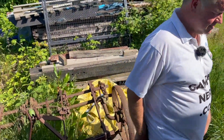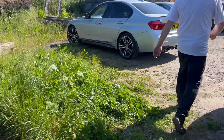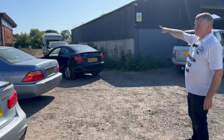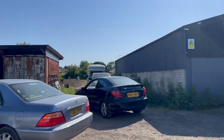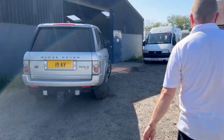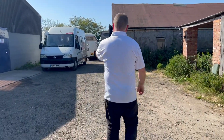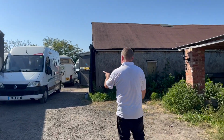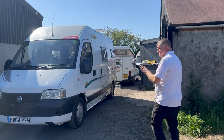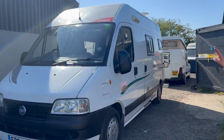I'll put those carpets in shortly. We've got an Auto-Sleeper Clubman that's just arrived at the back, if the camera can see. That's just arrived, so I'll give you more information shortly on that one. Trigano Tribute: a lady has just viewed that and paid a deposit. So I don't think that's for sale, but I have been told by one of my dealers I've got another similar model due in.